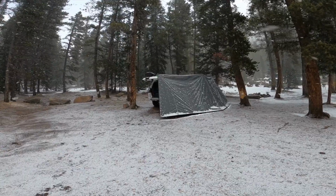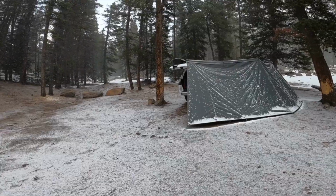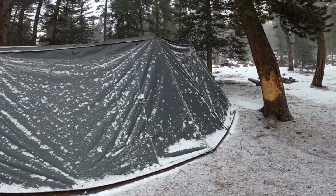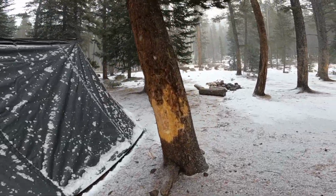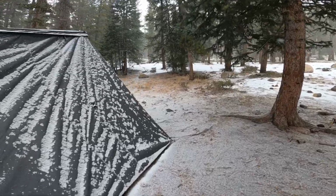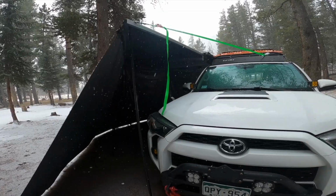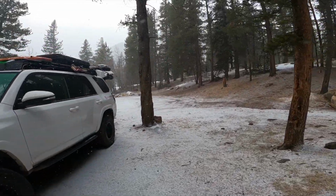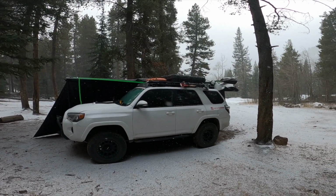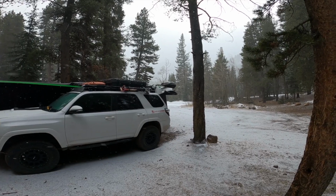Here's my campsite. I'm glad I put up my awning because it's nice under there. Already got some snow on here. Take a little walk around my campsite. There's my little entryway to get in there. Awesome. I love camping in the snow. It's so beautiful.